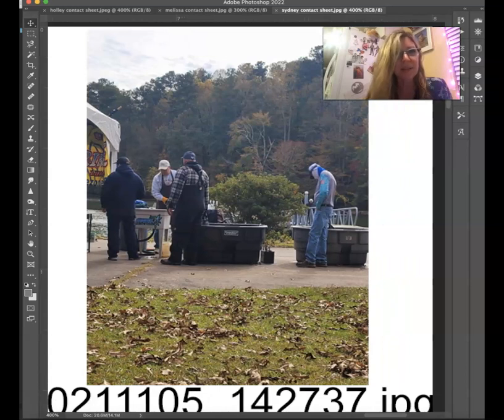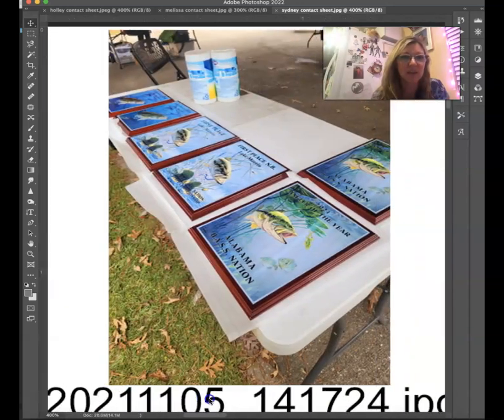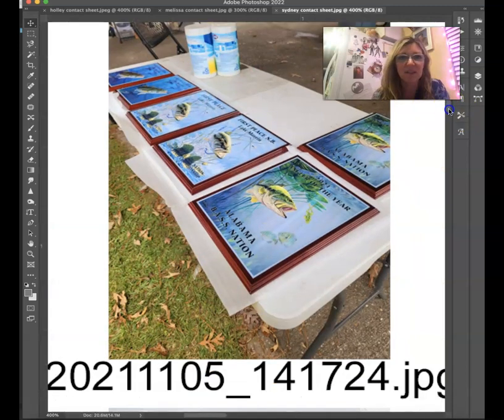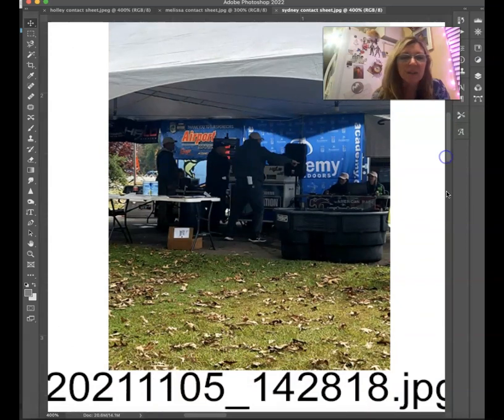And then, I could see captions for these. This one could use a little bit of straightening. But this could be where the fishermen, the people in the contest, are checking in. Let's go back. And then this one looks a little similar to one that was above.